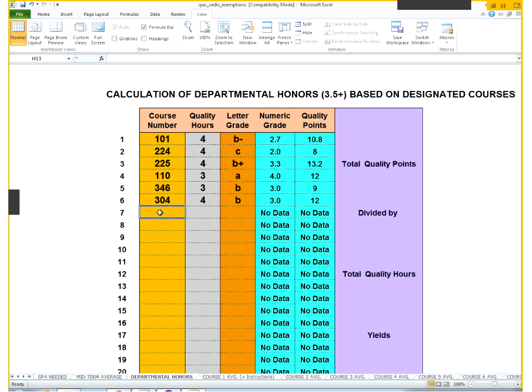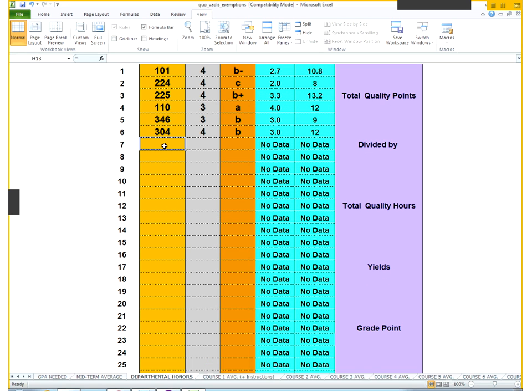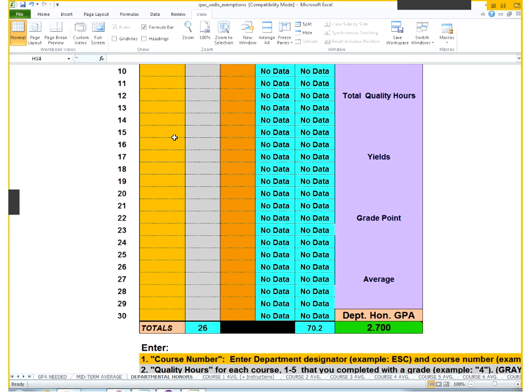Oh no, when we do the calculation, the grade comes in. So okay, let me give you another example. As it is now, the GPA is 2.955. But let's say somebody had to repeat, and they repeated 224. This was the first time they took 224. What did that just do to the math and science GPA? Brought it from a 2.95 to a 2.7.